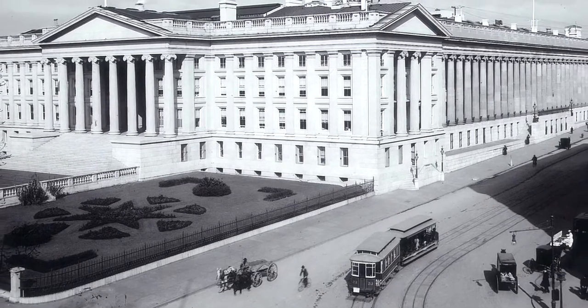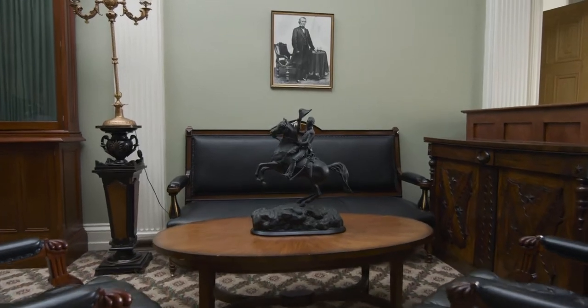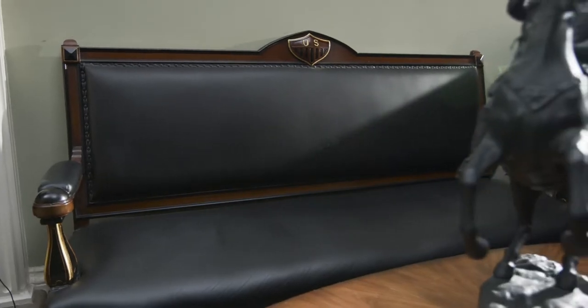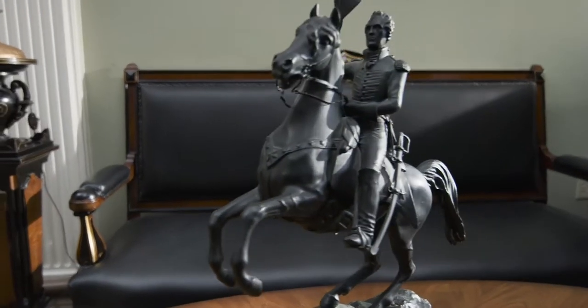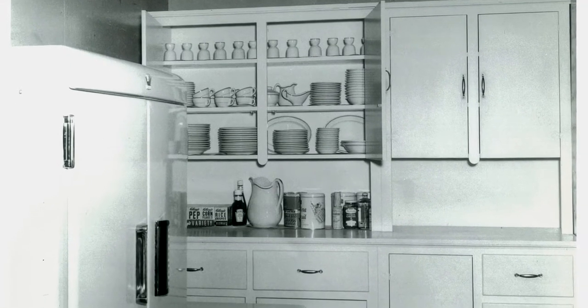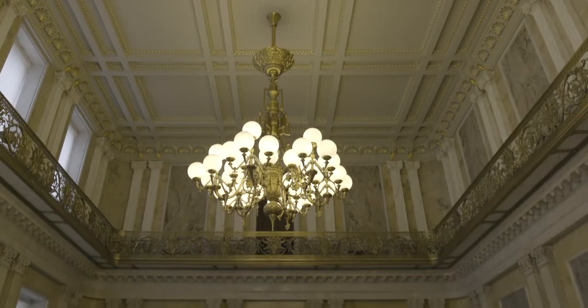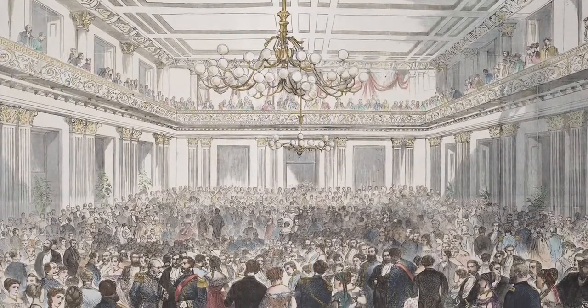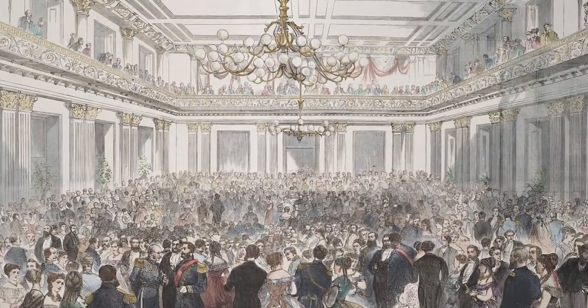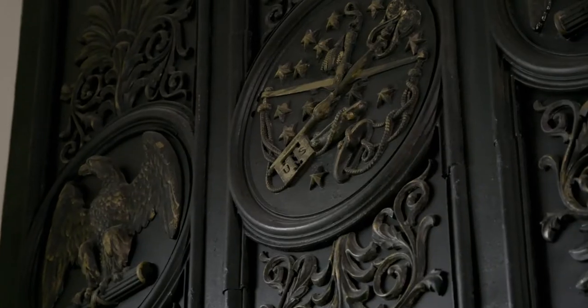This has been an extremely historical building in the history and development of the United States of America. This was where Andrew Johnson had his office after the assassination of President Lincoln. It was also an underground bomb shelter when Franklin Roosevelt was president. It was the location of the inaugural ball of Ulysses S. Grant. So there's an extraordinarily rich and varied history for this building.